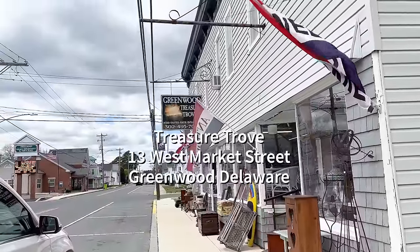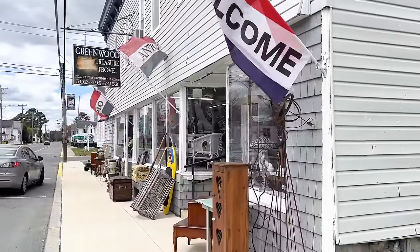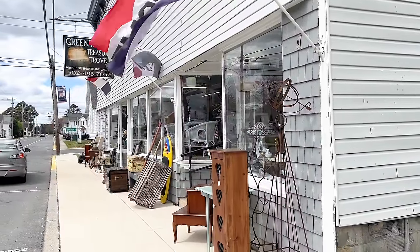Yeah, so we're gonna go inside and see what we can see, but here's the outside of it. It's called Greenwood Treasure Trove now. And it's a pretty big store. It used to be the hardware store here in the downtown area. Let's go see what we can find.